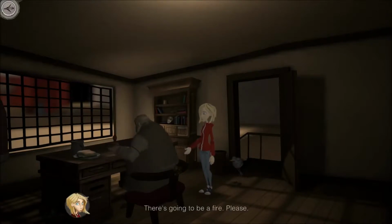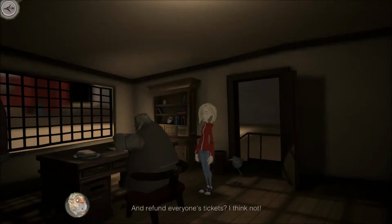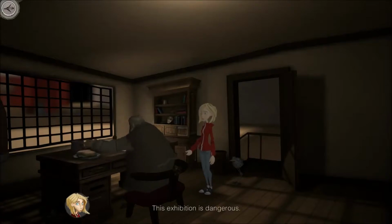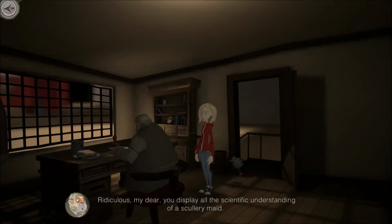There's going to be a fire. Please! You must end the show and evacuate the theatre. Ha! And refund everyone's tickets? I think not. This exhibition is dangerous. Bare electricity is flying everywhere. Ridiculous, my dear. You display all the scientific understanding of a scullery maid.